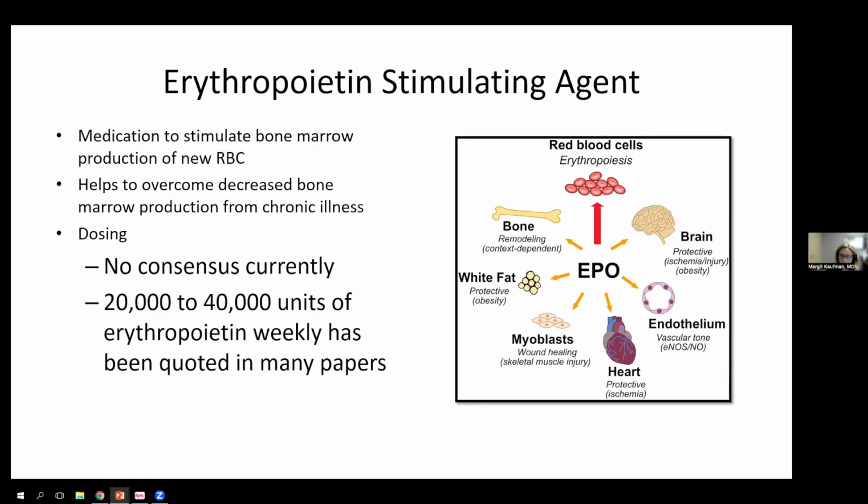I always like to stress, though, that you have to discuss the risks and benefits, including thrombotic risk, for these patients, especially remembering that blood transfusions themselves are prothrombotic. And we do sometimes discuss putting patients on DVT prophylaxis as we aim for normal hemoglobin levels preoperatively.